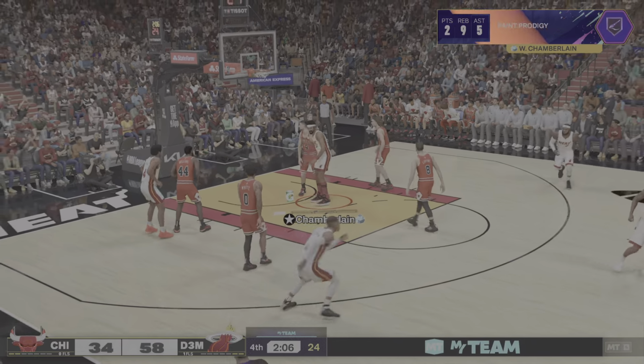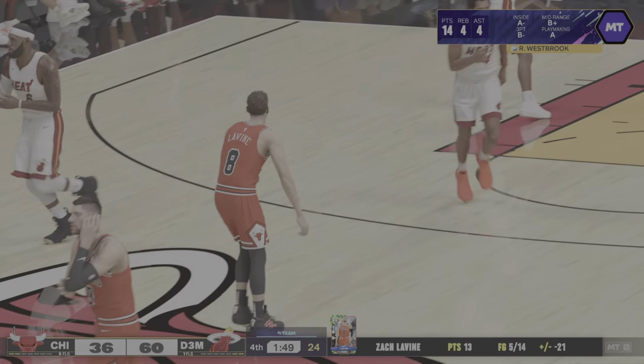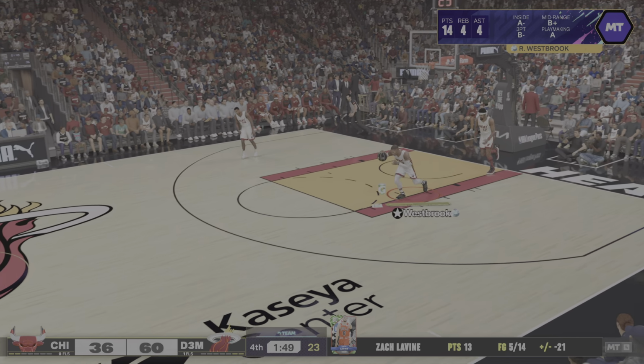And Chicago has possession. Outside, White. Pass to Levine. And he uses the glass on the layup. Well, what a job. Punching the ball to the interior and finishing in the paint. Nice.